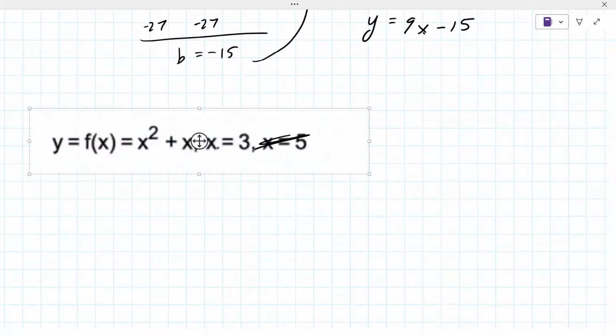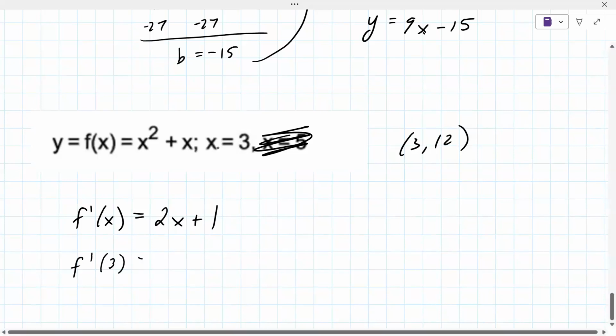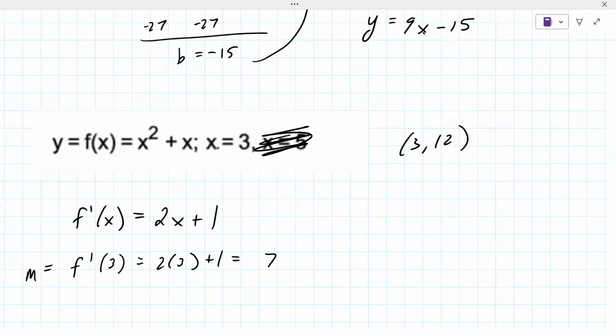So at 3, we know that the point is 3 comma 12. We already did that. The derivative, which you're supposed to use the definition of the derivative, but I'm going to give you the derivative as a shortcut here. You'll learn the rules pretty soon. You have to find the derivative at 3. 2 times 3 plus 1 is 7. That is your slope.